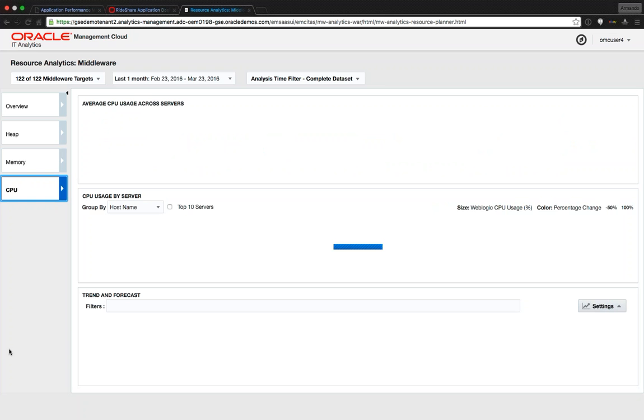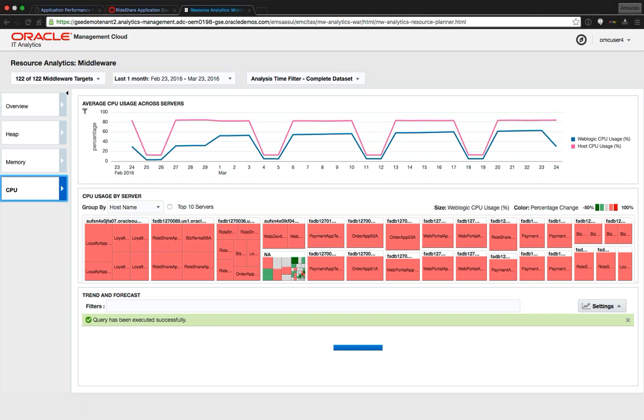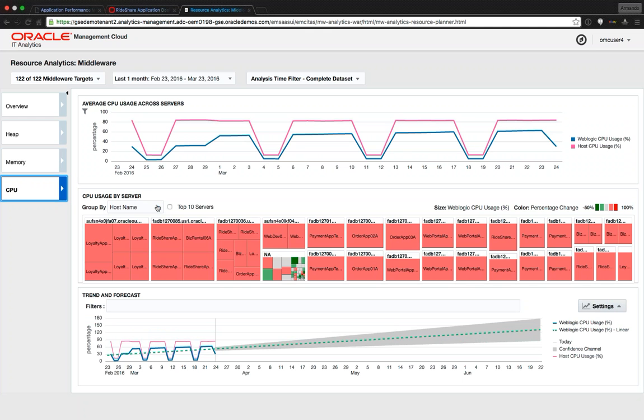And then, of course, lastly is looking at CPU and trending that over time to see if you are at risk of running out. And that CPU is listed here by particular CPU usage, by server, right? And grouped into particular host names. So again, you see that trending growth of CPU usage based on what it's seeing over time. All right.